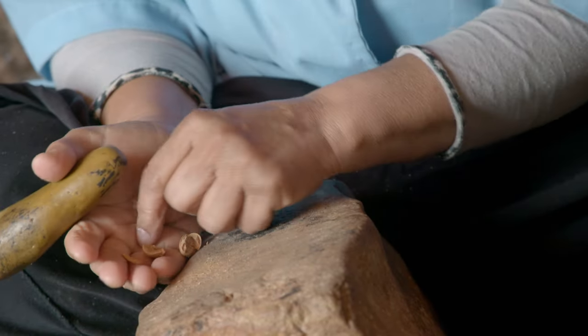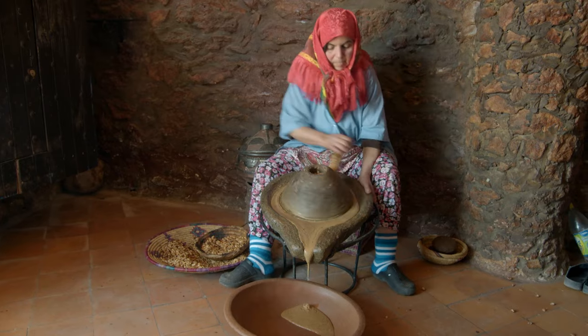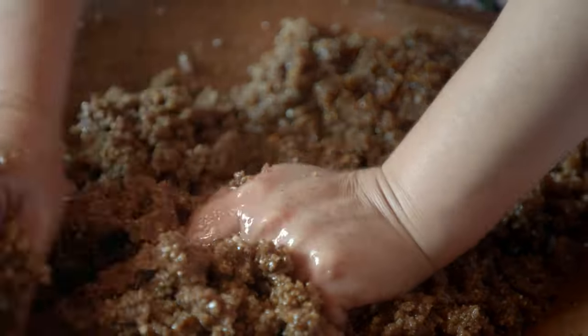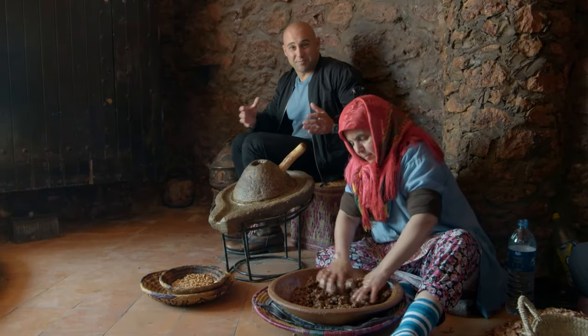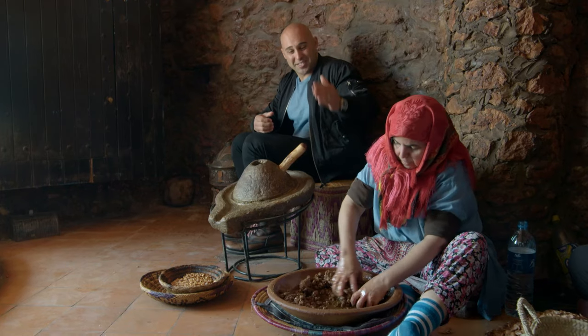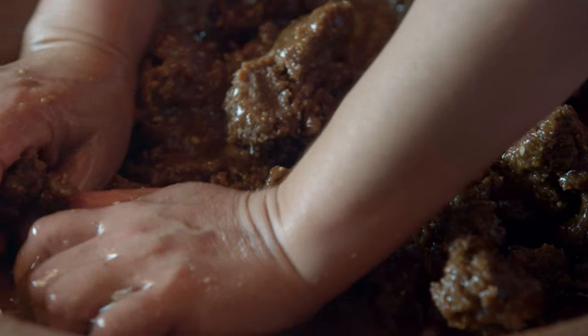Once the kernels are separated from the fruit, they need to be ground into a paste. If the oil is for eating, the kernels are roasted. Once a paste is formed, water is added and the oil is extracted by hand. Now, as you can see, this is a really labour-intensive process. The traditional method of extracting has gone through so many stages and it's all done with hands, just to produce a little bit of oil.